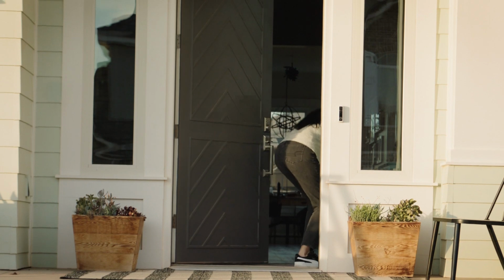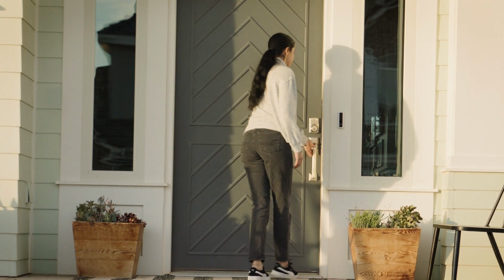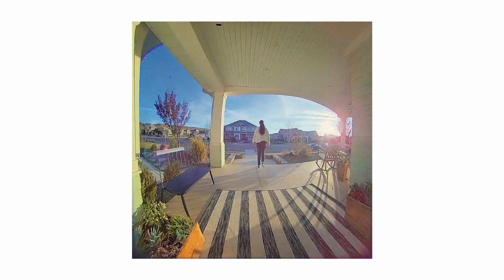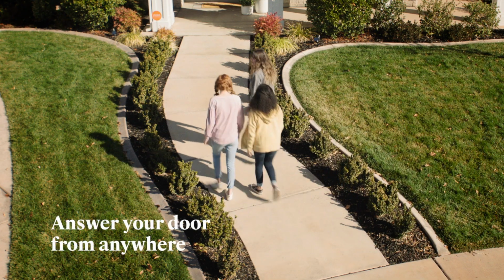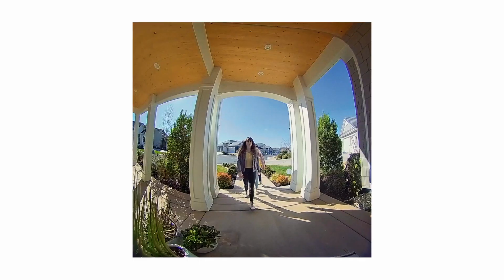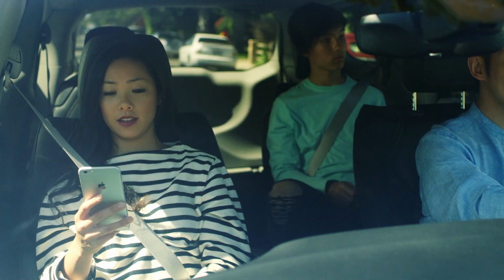Bye-bye. And because all Vivint products work together, you can also remotely unlock a door for trusted friends and neighbors or open the garage so deliveries can be safely placed inside. Whoever it is, you'll be able to answer the door from anywhere and see it all in stunning HD.